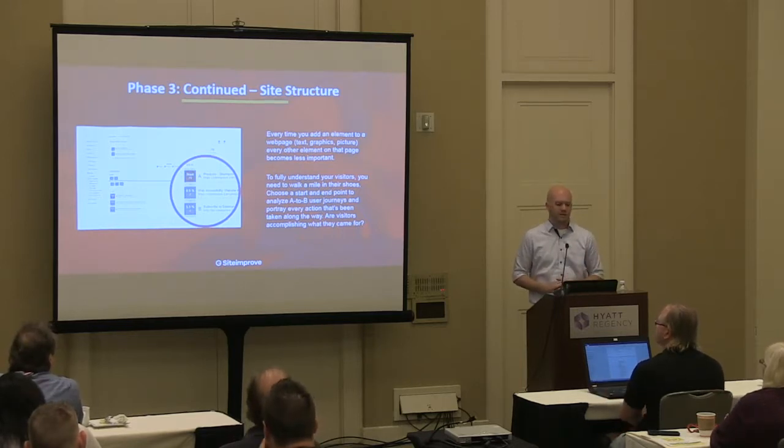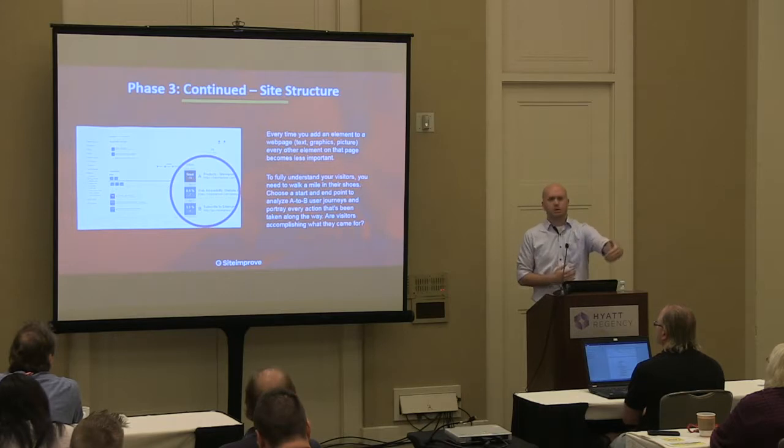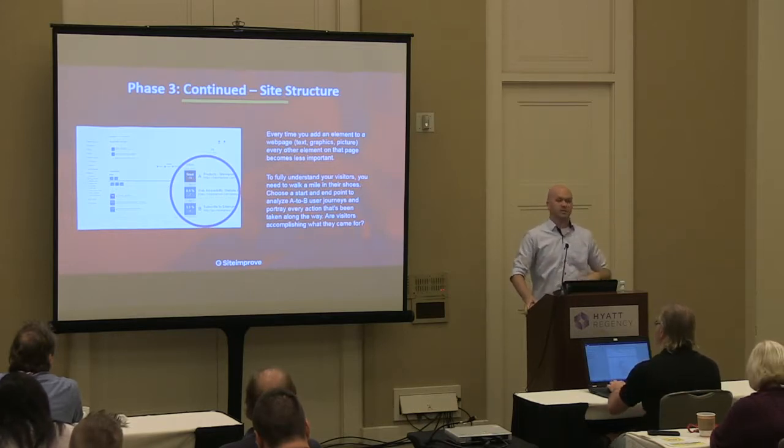Every time you add an element, be it a text, graphic, picture, every other element on that page becomes less important. Sometimes we see this on homepages. Homepages are a portal of information. It's a landing page to push people to other areas of your website, and it requires so much scrolling, but sometimes people don't know what to do when they get to that homepage.